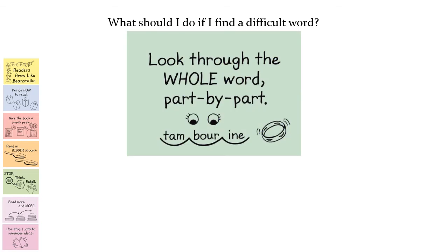One great thing you can do is look through the whole word part by part. So the example here in the card is a pretty long word. But if we break it up into small parts, tam, bur, or tambor, een or ein, we're not sure, maybe, but tambour, tambourine, well, that doesn't really sound like anything I know, but tambourine does. Okay, so we break it up into smaller chunks. It's almost like when somebody gives you a cake, you don't put the whole thing into your mouth at first. You cut it and you eat it piece by piece.